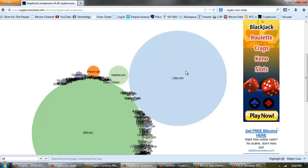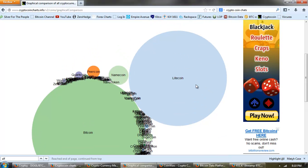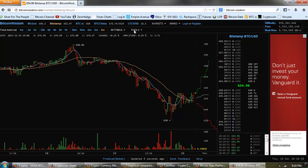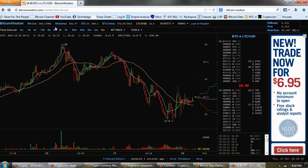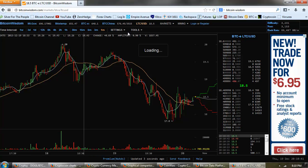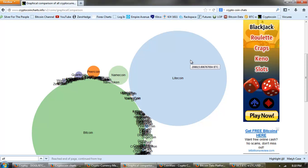Now, they also have a graphical comparison, and this shows you in a graphical way the size of these markets, and you can see that Bitcoin is the monster, but it's amazing how large Litecoin is. I would not think that Litecoin would have been that big, but we know from BTC China and the BTC Litecoin US dollar, there's a lot of interest in Litecoin. So it's not that surprising to see Litecoin catching up, but it is surprising to see Litecoin actually challenging Bitcoin.